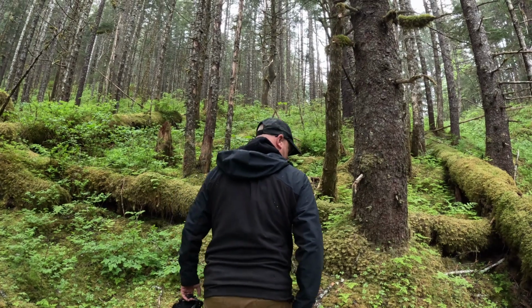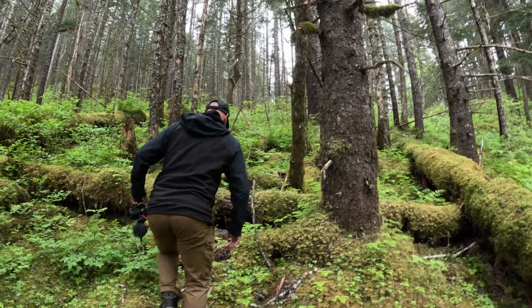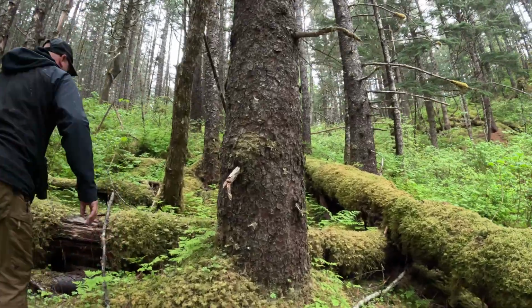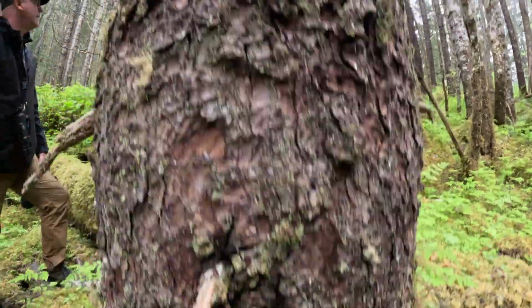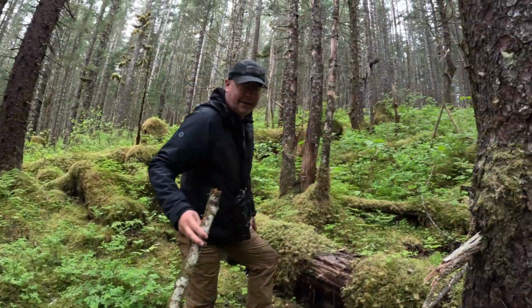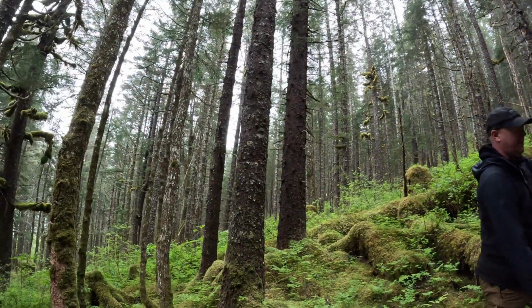Walking up the hill here and heard a knock. Here you go. Here's the thicker one. That one doesn't have to be loud. I just want to move over there in case it becomes part. Right.